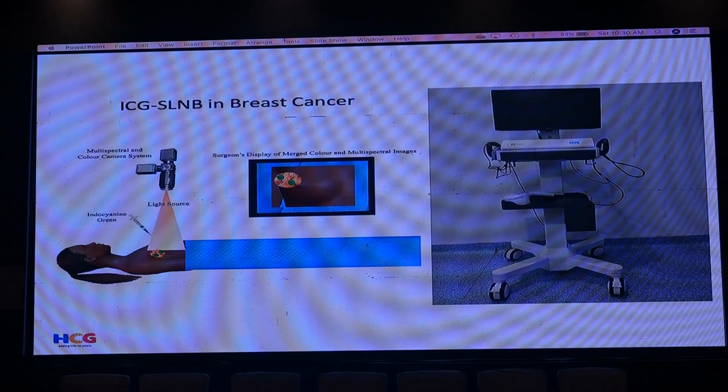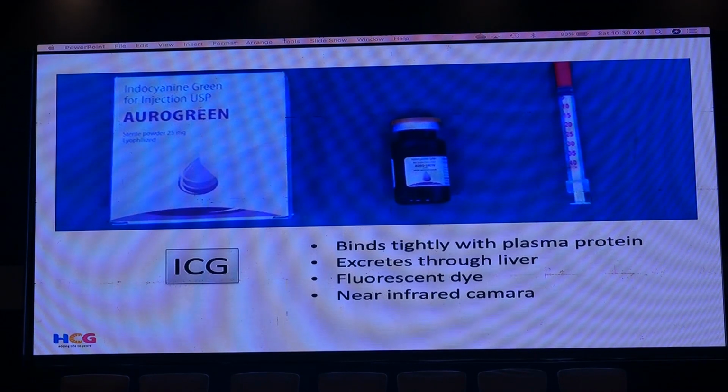But what it essentially does is that after injection, you have a near-infrared camera which will detect the pathway and guide you to the axillary sentinel node, which you pick up on the monitor. This is the machine that we are using. It's an indigenous machine, and the capital cost is much less than the imported machine. And we've been using it now for about 2.5 years, and we are quite happy with the results.